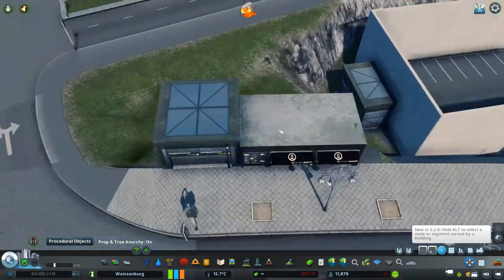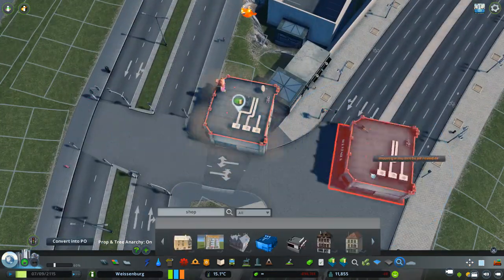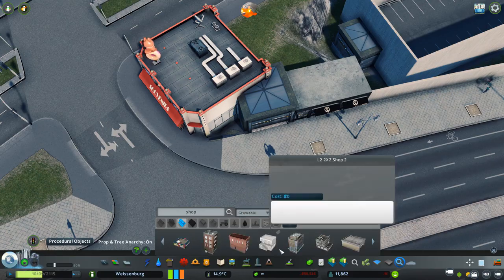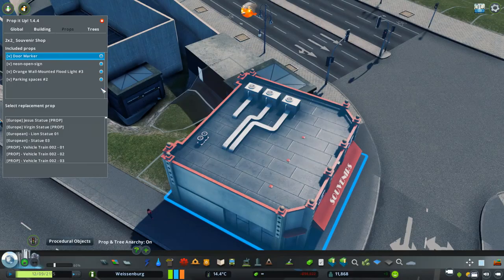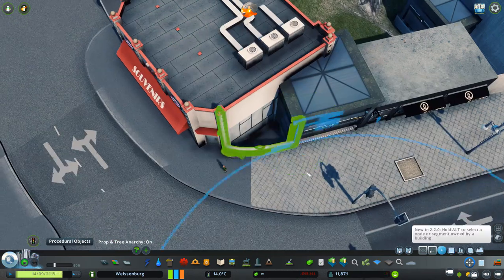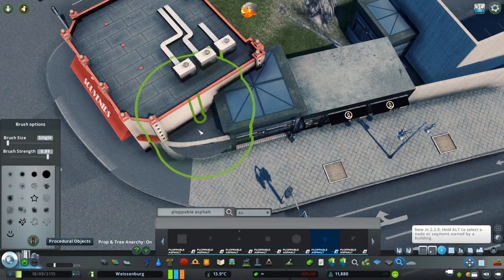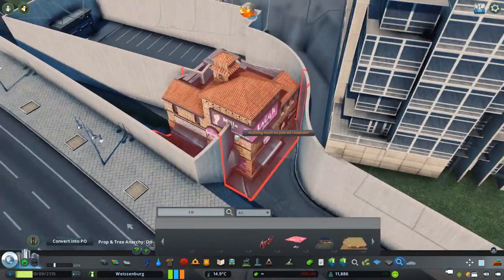Speaking about roads, I was using the so-called Straße des 17. Juni by Ami Polizeifunk, and this road is located in Berlin. It's one of the most famous avenues in Berlin. And this road already comes with retaining walls, so that saved me some props and also some nodes. I guess it would be nice if more roads on the workshop would come with their own retaining walls, but I think it will be a thing in the near future.